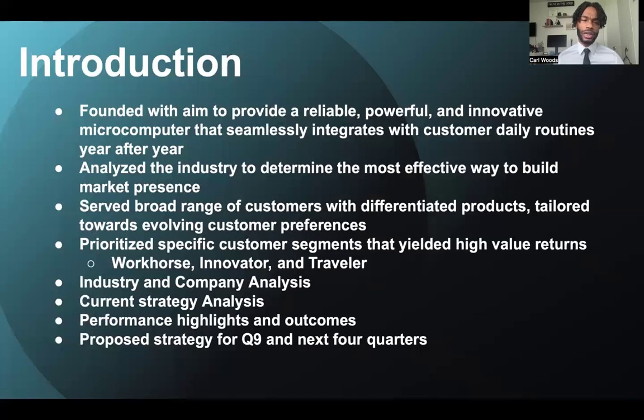So what we did was we analyzed the industry to determine the most effective way to build our market presence, and we ended up serving a broad range of customers with differentiated products tailored towards evolving customer preferences. We prioritized specific customer segments that we knew would yield high value returns, specifically the workhorse, innovator, and traveler segments.